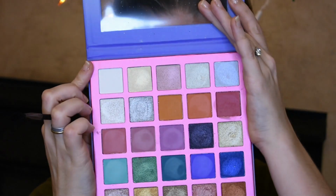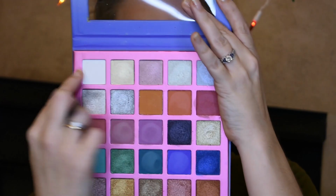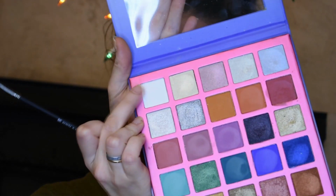Okay, so the first row I'm going to do is this top row right up here, all these highlighty colors. This is the first one, this matte white. I wish the palette had a mirror, that'd be helpful. I don't know why, but I just put it all over. I even put it all the way up to my brow. Okay, so there's that white.